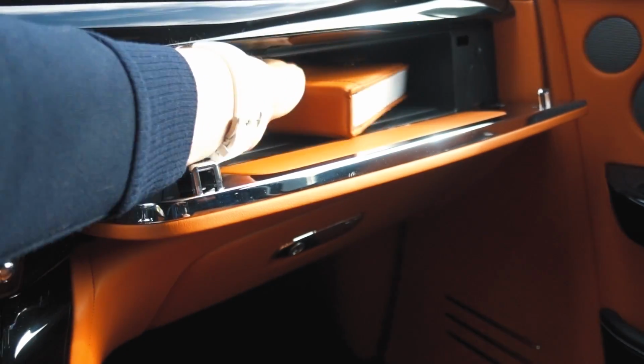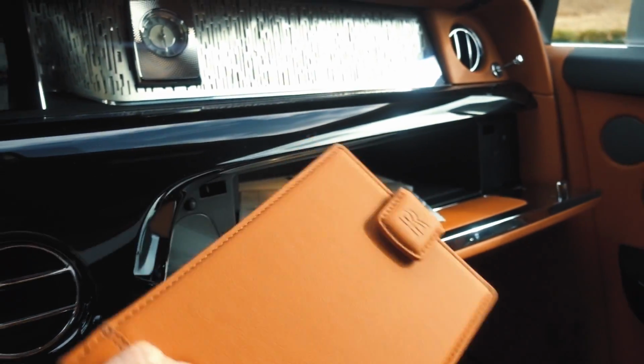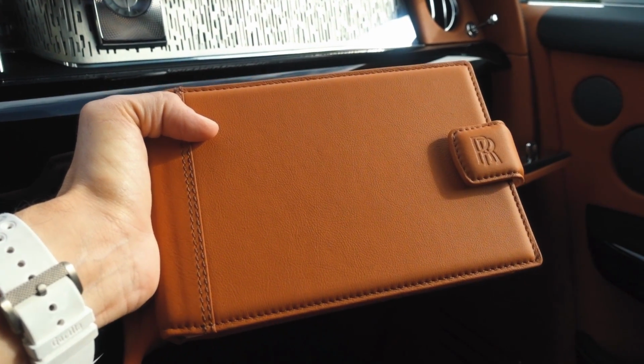And I want you guys to look at the owner's manual of this car, because it is ridiculous. Oh my God. If this was part of school, you would not be able to afford tuition, because that's crazy. And obviously you have your center console right here.